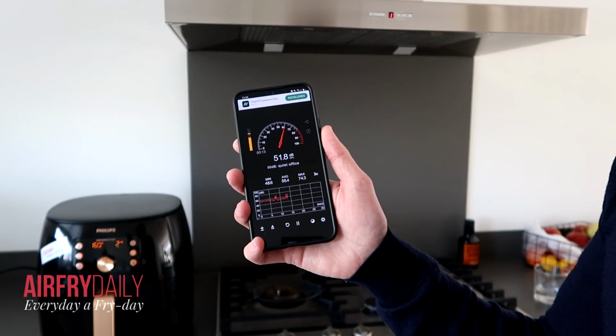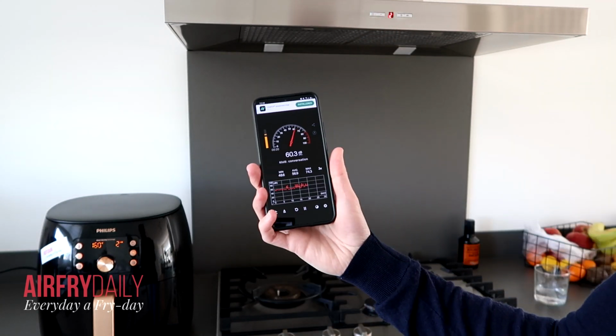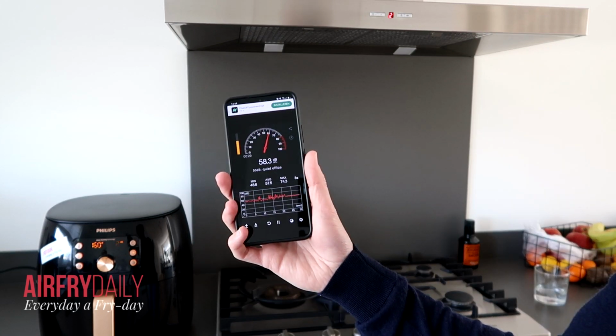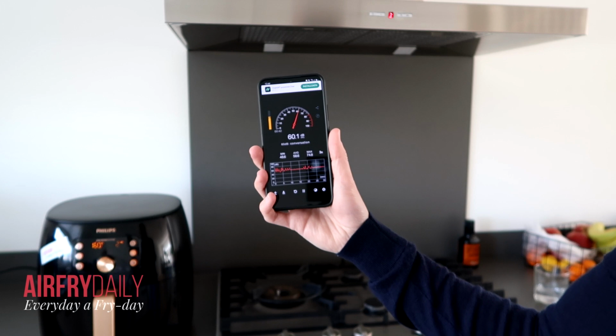Around 55 decibels of noise. Let's turn it up a little bit more. This is the second function of the extractor hood. It's around 58. And then the highest setting is around 62.